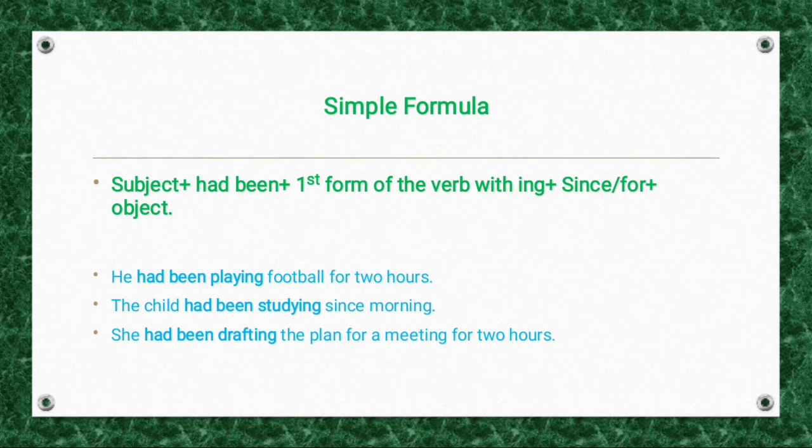Simple formula: subject plus had been plus first form of the verb with ing, since and for plus object. He had been playing football for 2 hours. Now he is the subject, had been is the helping verb, and playing is the first form of the verb with ing. Football is the object, and for 2 hours is for plus object. The child had been studying since morning, and she had been drafting the plan for a meeting for 2 hours.